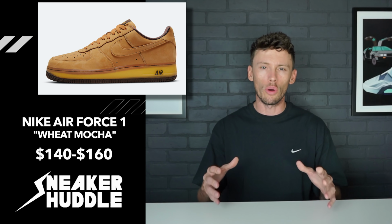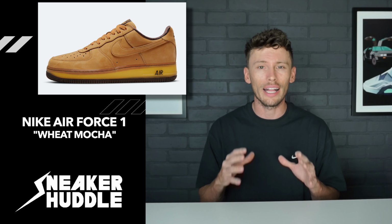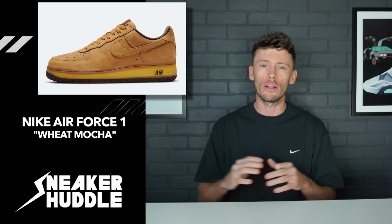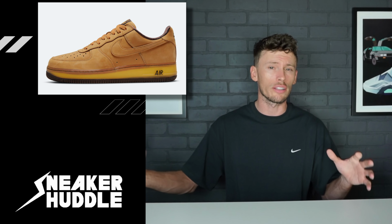And if you have a large foot, like if you wear a size 12, 13, or 14, I would highly recommend not sleeping on this pair. Go ahead and cop them, because I would expect this Air Force 1 to be a very good colorway for fall and winter as it does approach. These are definitely going to sell out.